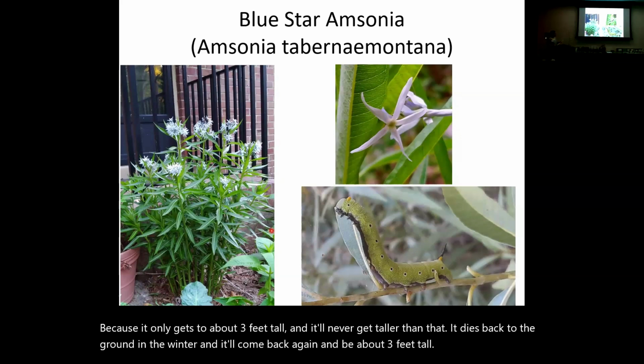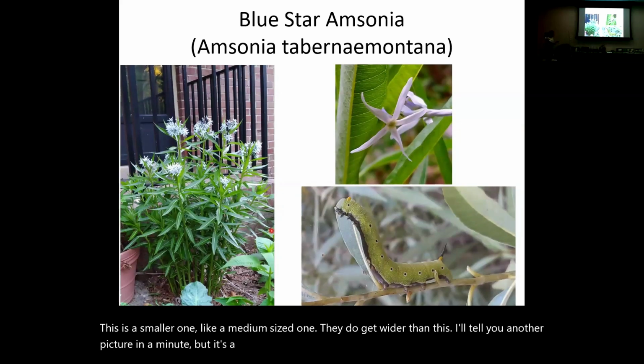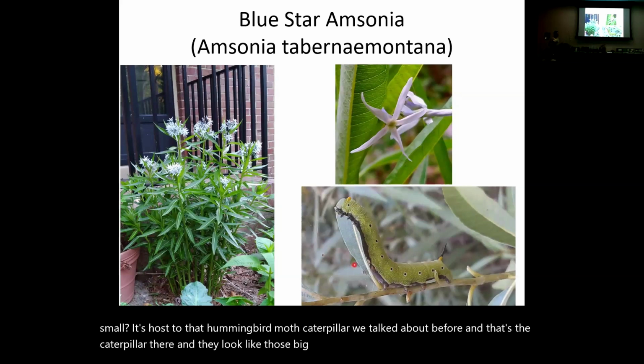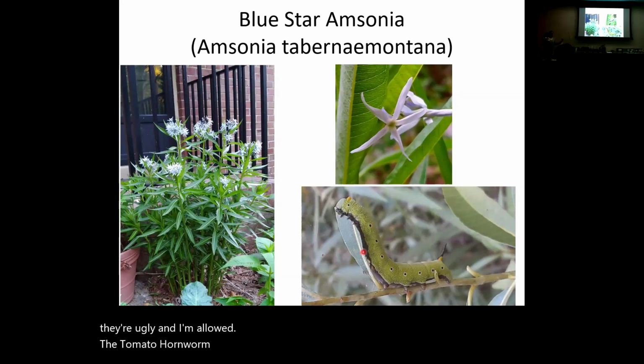This is a smaller, medium-sized one. They do get wider than this. I'll show you one thicker in a minute. But it's a great alternative. That's what we want, a small shrub. It's close to that hummingbird moth caterpillar we talked about before, and that's the caterpillar there. They look like those big, nasty, ugly, I think they're ugly, the tomato hornworm caterpillar, those guys are just freaky big. These are little guys, and I love the horn.